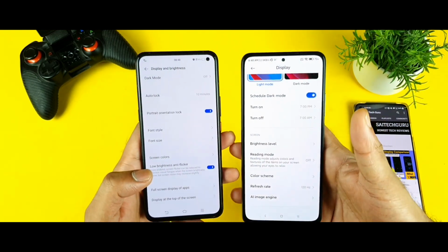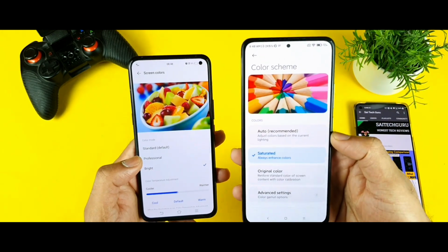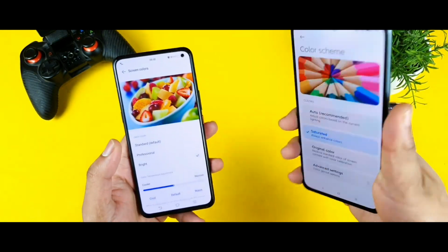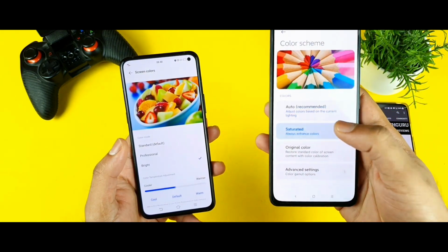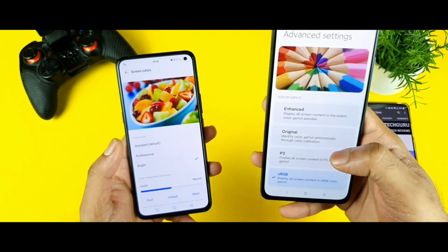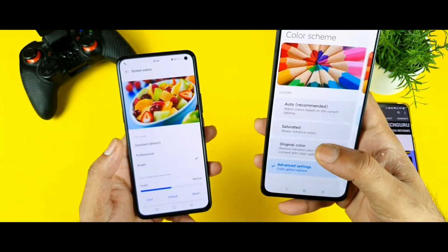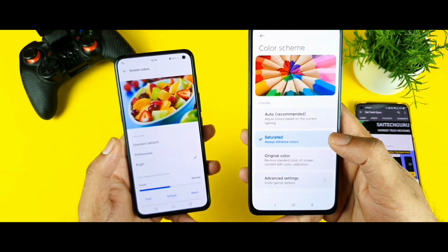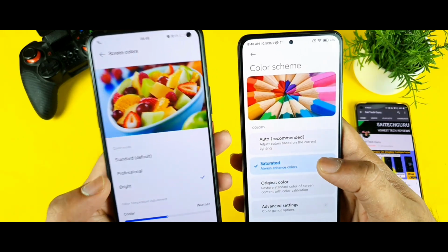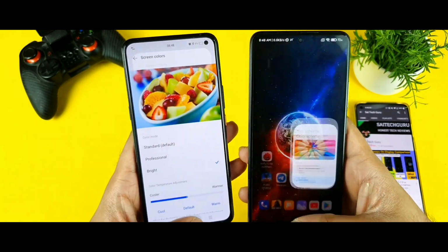Now let's explore which phone has got what type of display settings. This is another thing you should know, which phone has got what kind of settings as well. So here are the color scheme options. In the Mi11X device, you have plenty of better options, where you can adjust the colors automatically, saturated or original. If you don't want that, you can even go to the advanced settings and play around with plenty of customization, as you can see. So many options you got here which you can select. For this display comparison, I'm selecting saturated and bright. As you can see, both phones now look really good and close to each other as well.